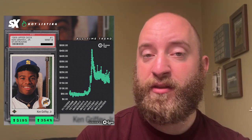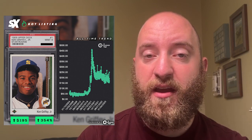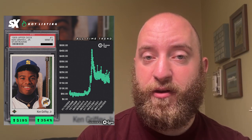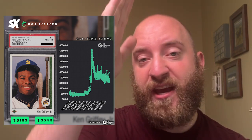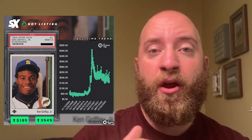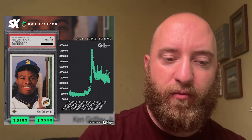And if you're wondering about the prices, well, all time this card is up 354%, which is pretty stinking good considering, you know, from 2004 till now. It kind of shows, well, yes, there is a gigantic spike in the middle and it's down from there. We're still way better off nowadays than we were even 3 years ago.